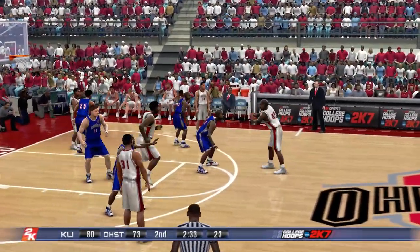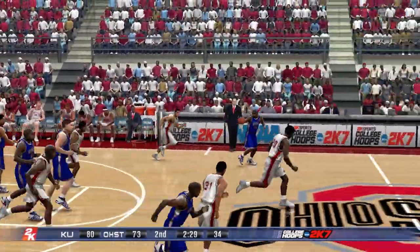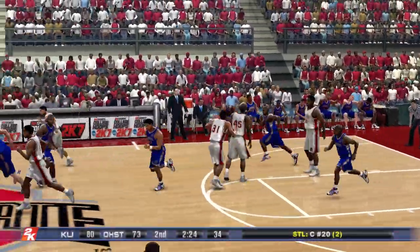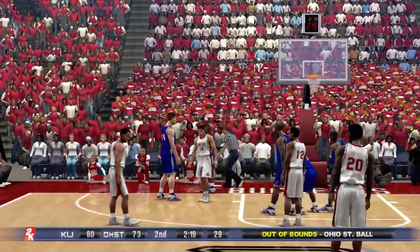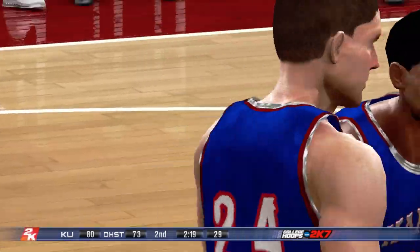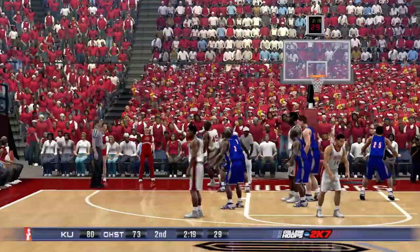Number 45 swings it to the right wing. Deflected, and it's controlled by Kansas. That wasn't much of a look. You could see that one coming before he released it. Tipped away. The Buckeyes will retain possession. Great job to get a hand on that one. That's why it's so important to stay active on defense.